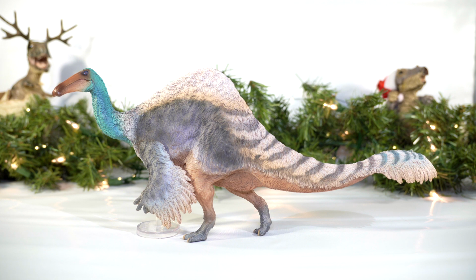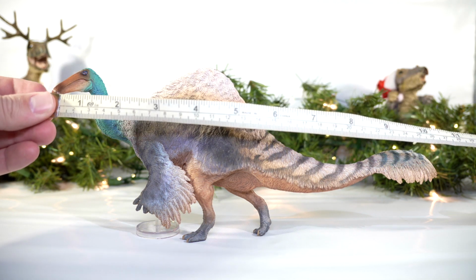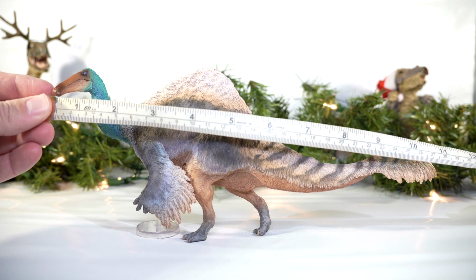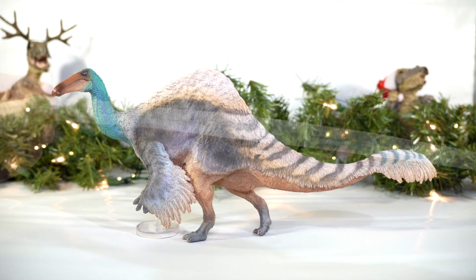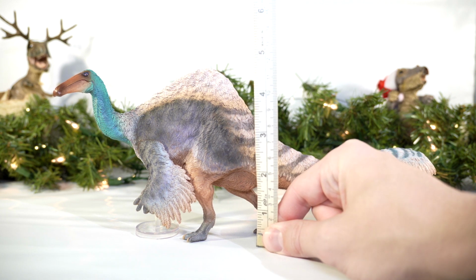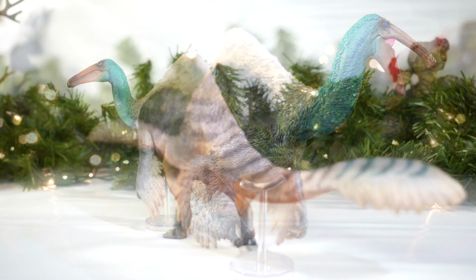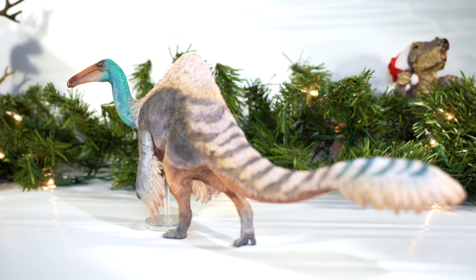As far as the size of the figure goes, in a straight measurement, you're looking at just under 11 inches long, or around 27 centimeters, and then it stands at 4.5 inches or 11.5 centimeters off the ground at the height of that hump back. Now, Deinocheirus is estimated to be between 33 and 36 feet long, and if you measure along the curve of the spine, you'd see this figure reaches about 11.8 inches or 30 centimeters, which would put it nicely in that 1/35 scale for a 34.5 foot specimen.